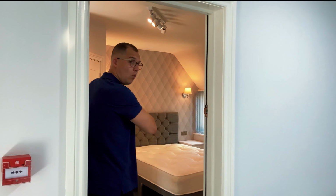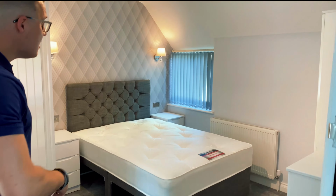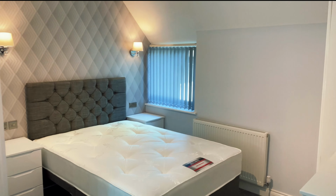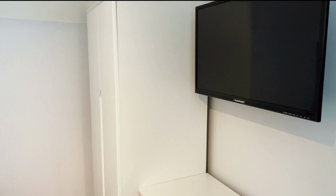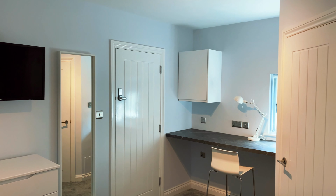So we've opened it all up, and now it's become one open space. So again, we have a double bed, bedside cabinets, nice bedside lights, same fit out as the rest of the bedrooms with a nice TV on it. And we've got a built-in worktop space here.